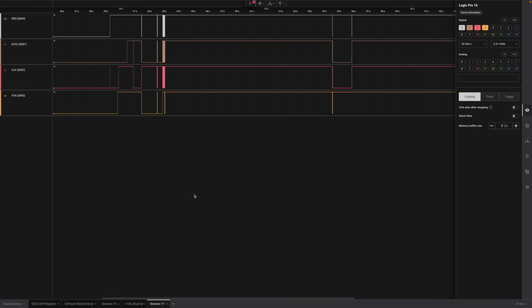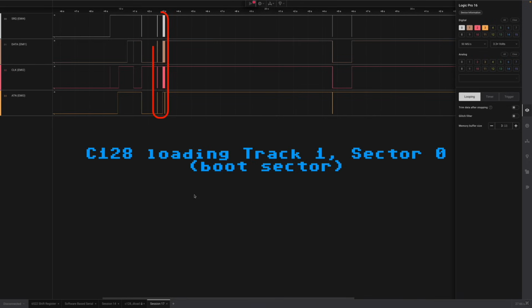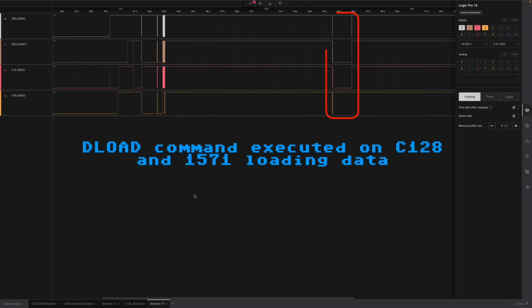Now we're ready to talk about Commodore's fast serial mode. What you're looking at is every signal that crossed the bus from the moment I powered on the C128 through me loading a program from the 1571. At a high level, these signals here are the C128 and the 1571 going through their boot sequence and initializing various registers. And it's the C128 sending the I, or initialize DOS command to the 1571. This is the C128 reading the boot sector to see if it can auto boot. And then over here is where I issued the DLOAD command on the C128, and the 1571 loaded data from disk and sent it over the bus to the C128.